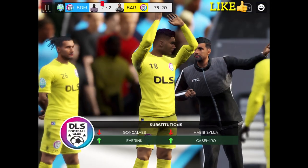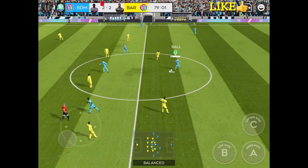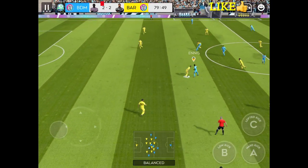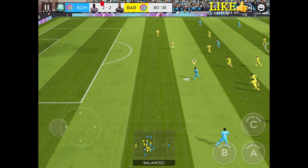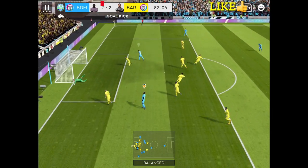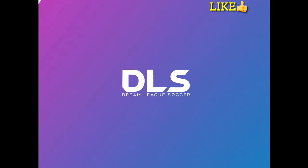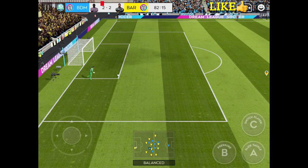It's going to be a double substitution today. Finds his teammate. Great dribbling. Is this the moment? So close to a goal there. It'll be interesting to see how close that actually was. It looked like it was going in.